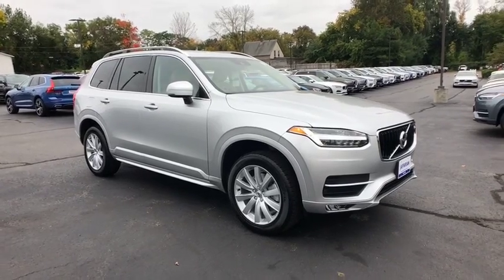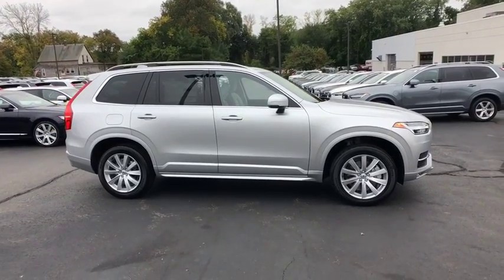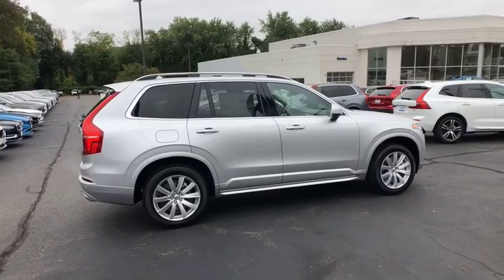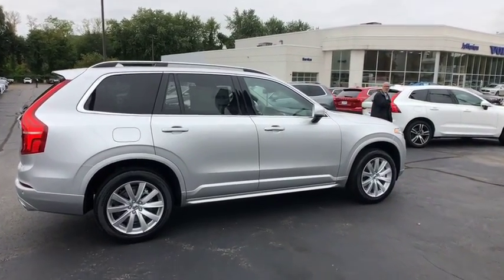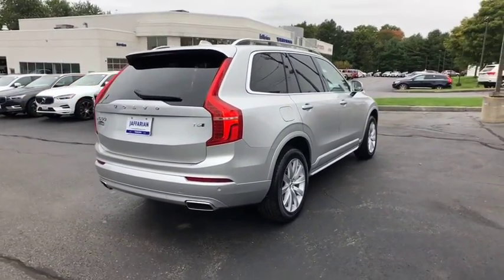2019 Volvo XC90. The Volvo XC90 provides refined luxury with unrestricted pleasure on the side. Experience the Volvo XC90 from the inside out and see why you'll want to take everyone on tour. Here are some of this vehicle's great options.